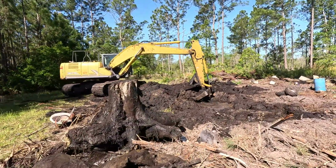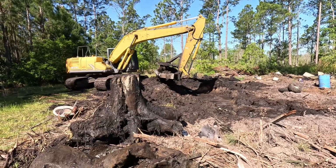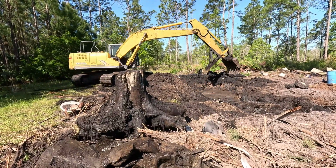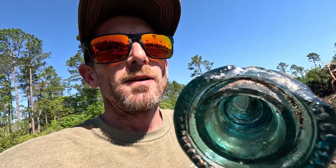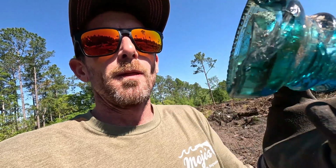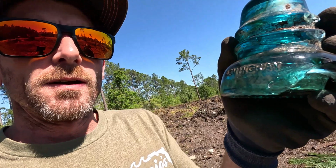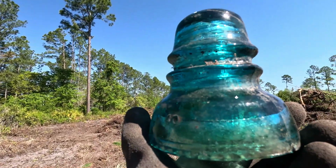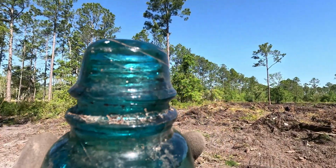He's over there digging that hole still. Lots of junk coming out though. We'll go see if anything else has surfaced, and I will be back. Probably sound like a broken record. Another insulator find. Nice, pretty color. And it also has a big old chunk missing, like every one of them. But this one is actually a Hemingray. So totally different kind, brand. Freaking sweet. That color on it. Love that color.